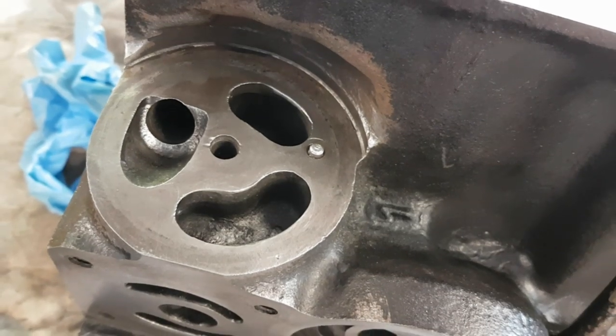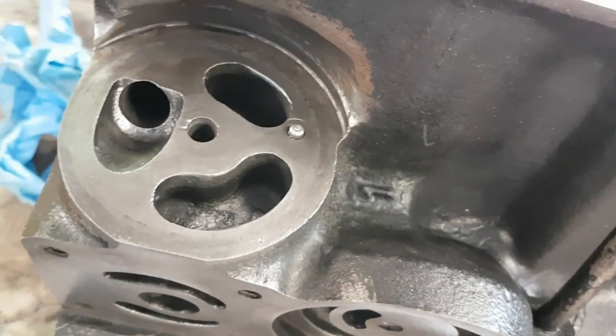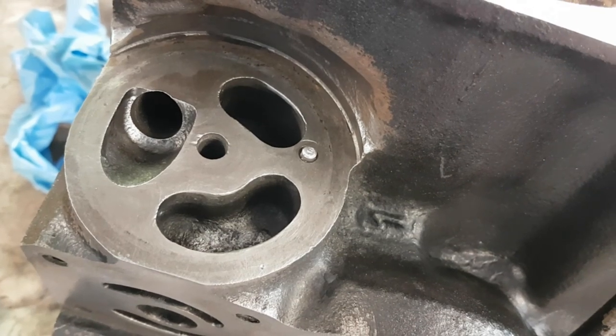Right. This is the oil transfer housing that sits above the oil pump and the oil filter. Does it look like a panda's face with a monocle on it? Evil panda.